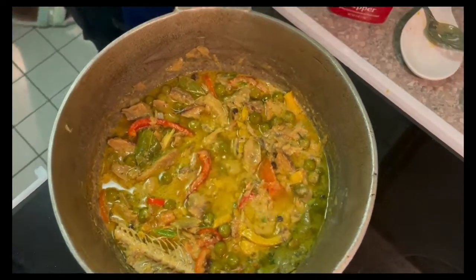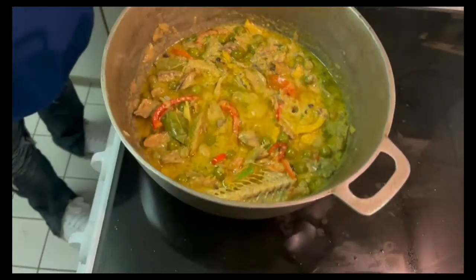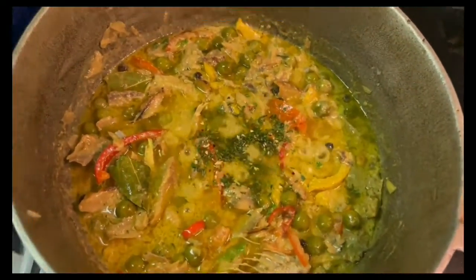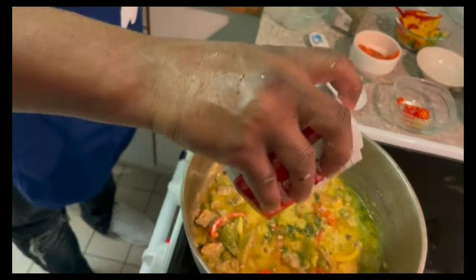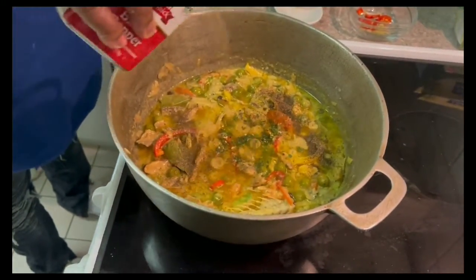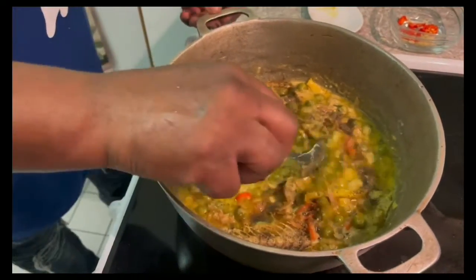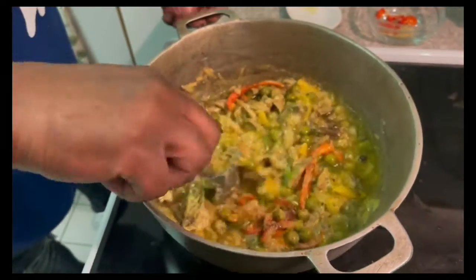Alright, I have some dry herbs. I got a little bit of dry herbs. Alright. Black pepper. You know you can't leave that out, because you have to put a little bit of black pepper on the thing. Alright. So this is the rundown.